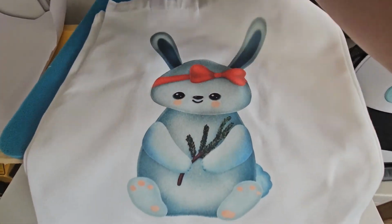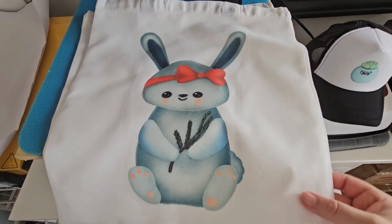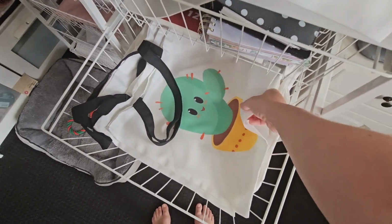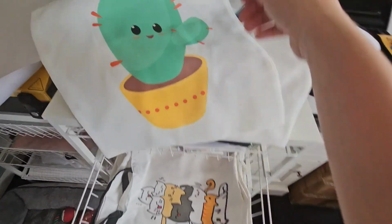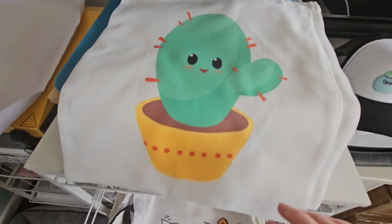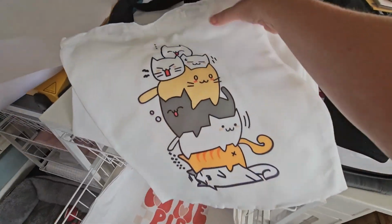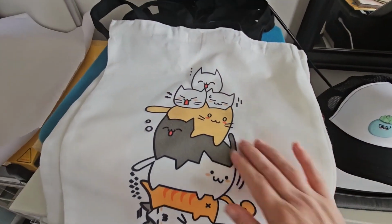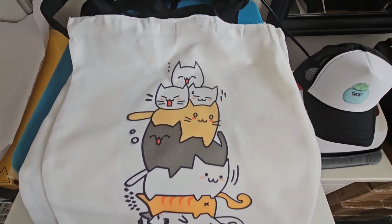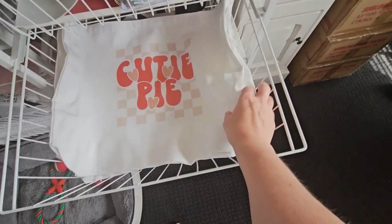How beautiful is she? These turned out so well. Oh my goodness. And then I've got this little guy. Oh, look at him. Oh, I'm chuffed to bits. I mean, I got my stack of cats. Everyone likes the stack of cats. I get compliments about my stacks of cats. How cute is that?